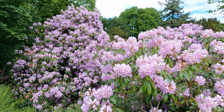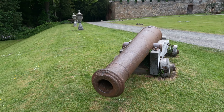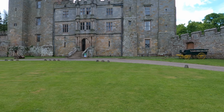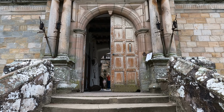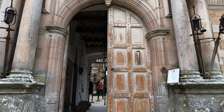Welcome to Chillingham Castle. The rhododendrons are beautiful at the moment. Pick the right time to come. The original mansion house, which isn't the one behind me, was built in the 12th century. Chillingham started life as a monastery before becoming a fortified tower and family seat for the Grey family in 1246. It didn't truly become a castle until the 14th century.